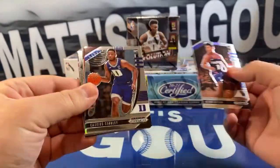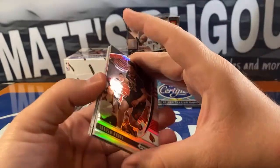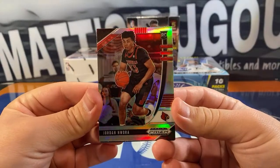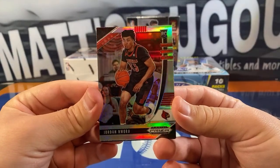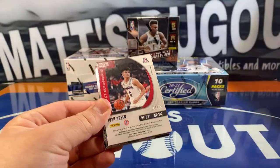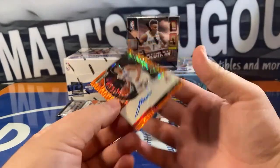Pack four, Devon Dotson, Cassius Stanley. Got a silver Jordan Awara for the Bucks. Go, and that is going to be 43 of 49. That is going to be Josh Green.